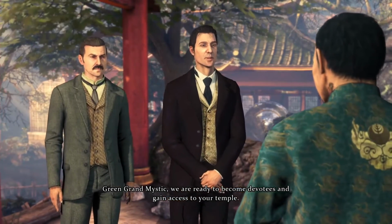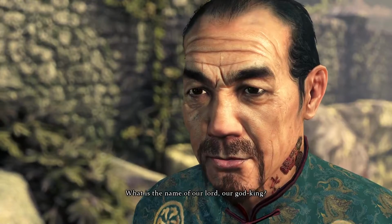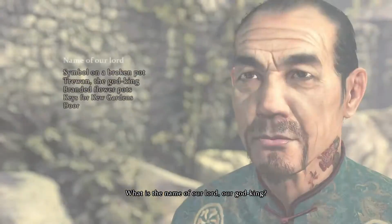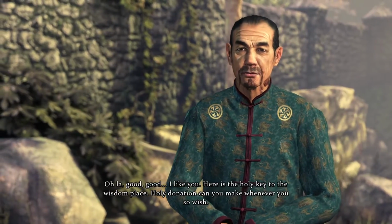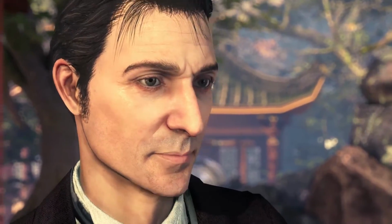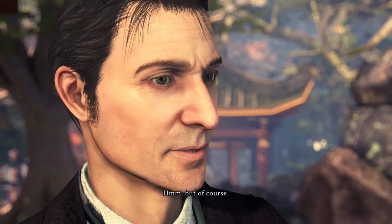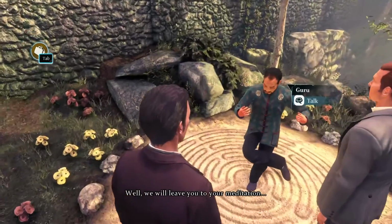Green Grand Mystic, we are ready to become devotees and gain access to your temple. What is the name of our Lord, our God King? Our God King's name is Treewan, Green Grand Mystic. Oh la, good, I like you. Here is the holy key to the wisdom place. Holy donation you can make whenever you so wish. Only so much donations you can make. I pray you to taste our fertilizer substance. From the burdens of life it helps to free. But of course. Raw sap, it is called. It is near the entrance. Well, we will leave you to your meditation.